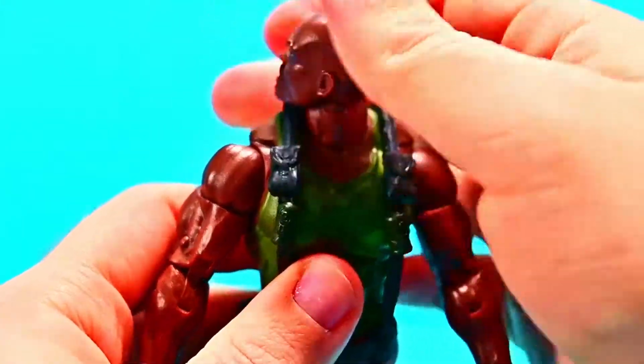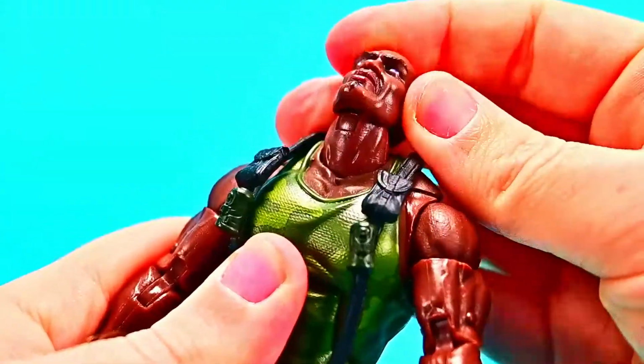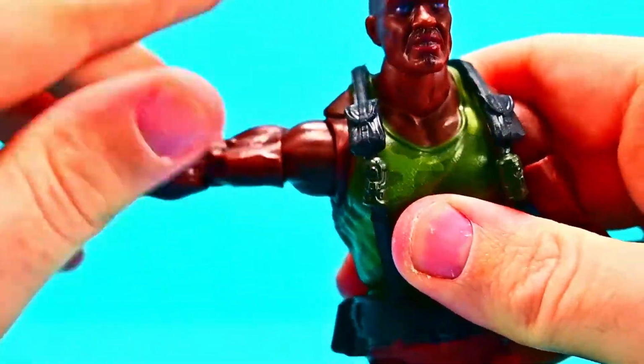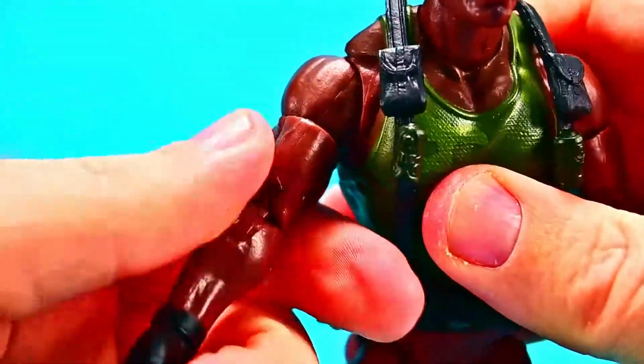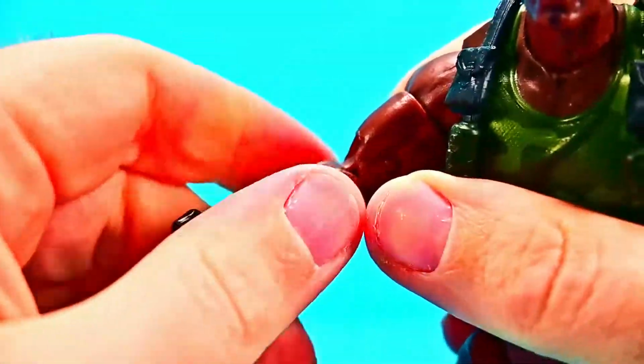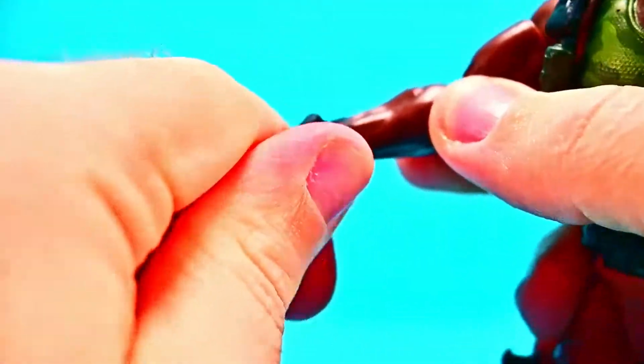So for the figure overall, the head can twist all the way around. It can look down that far and up that far, so really good movements in the neck there. Shoulders can come up 90 degrees with a little bit of a butterfly joint in there and rotate all the way around. We get the bicep twist, a double elbow joint that bends up that far, and the wrist can twist around and flex back and forth.